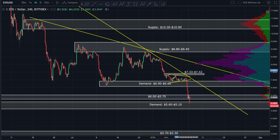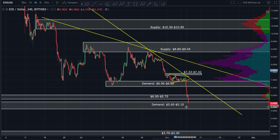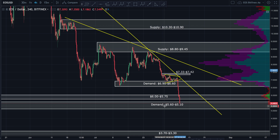Looking at price now, it got stopped up in this 6.00 to 5.75 support, and just recently price ended up dropping as I was starting to make this video. Price just completely dropped down and is now entering this demand zone between 5.60 and 5.10. In my opinion, if you're going to go long, this is a potential area to go long.